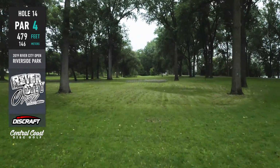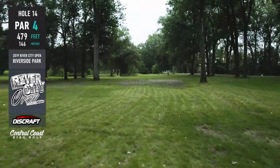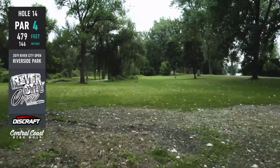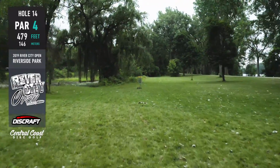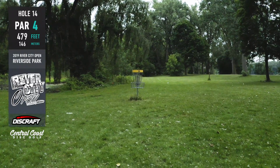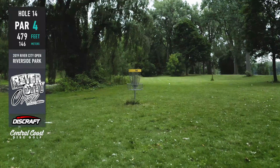All right, so we got a 479-foot par 4. I would say this is the easiest par 4. It's kind of an in-betweener. Big powers are going to be able to get up and down for their twos, but you're basically just throwing it straight. Not a lot of worries here, except for deep left OB by the basket.